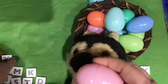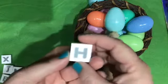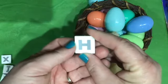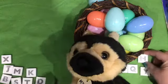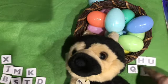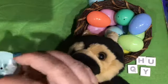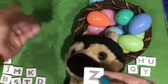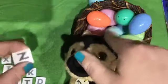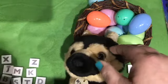Here we go. Another letter that's coming up, H. I'm gonna put this over here because it's a letter we have not talked about just yet. There's one more letter we haven't talked about just yet. Okay. Ooh, here we go. We just did the letter Z last week. Z. Remember your little bee? Z. Buzz like a bee.